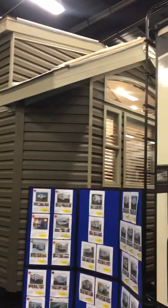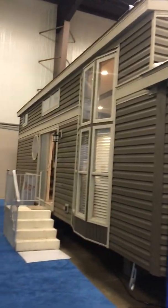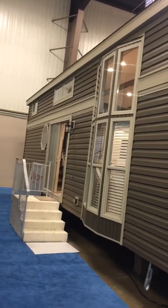Yeah, I'm doing something a little different because today I actually got a sneak peek a day early. I'm in the Hamburg Fairgrounds in Hamburg, New York. They're having a big RV sale and I always come to this because it's the biggest one they have once a year. So this big guy right here, this is a park model and these are just gorgeous.